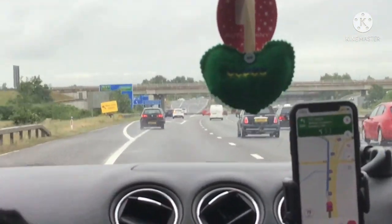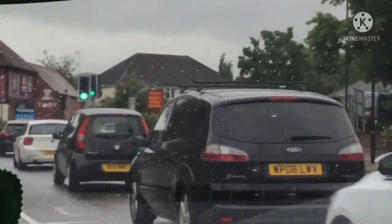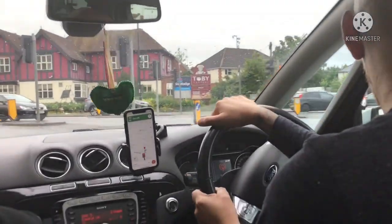A few minutes later, we got off the motorway at junction 15 on the M40. And we're now in the city centre of Coventry, where we pass by the Binley Road. And look what's up ahead. Binley Mega Chippy!